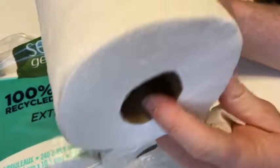So good quality toilet paper. Yeah, I like it. It's not as soft as like Charmin or anything like that, but it's pretty soft. It's soft enough for me.